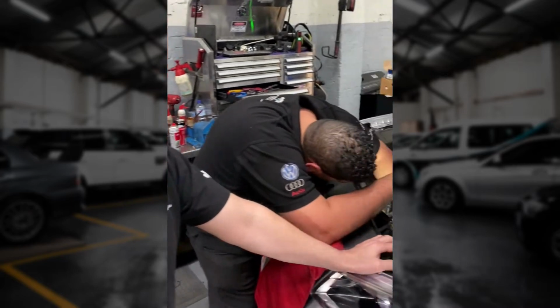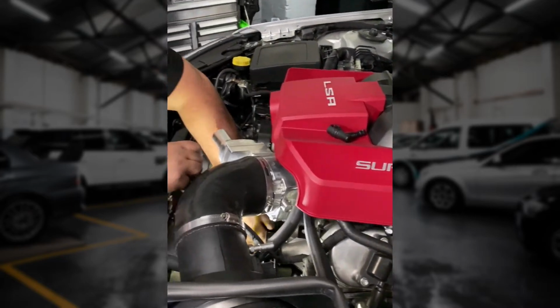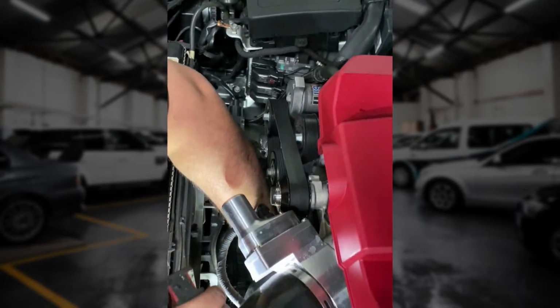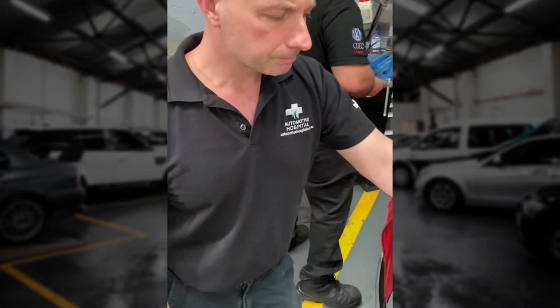Okay, this is a 2015 VF GTS Supercharged. The clients come in, complain about a hard starting issue and an engine light. Diagnostic scan test revealed a camshaft position sensor fault. Our testing confirmed that there's no reading actually coming from the camshaft sensor.